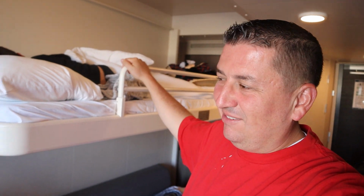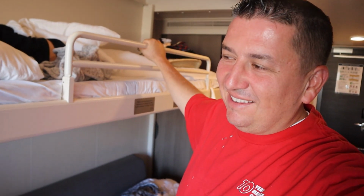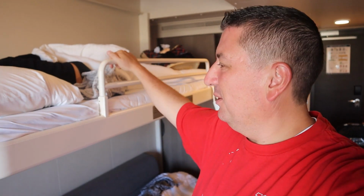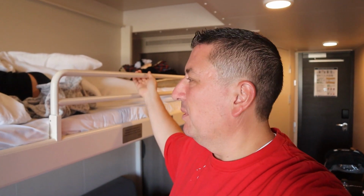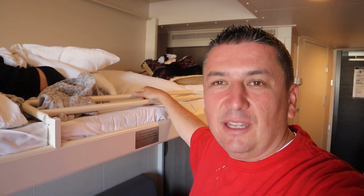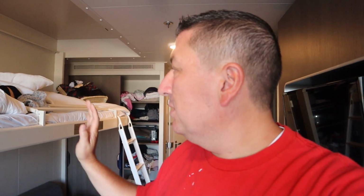Here's another little tip, because I'm full of tips today. These railings on your bunk beds, right now it's a pain to get Aiden in and out of bed if he falls asleep. But they always lift up, and then you can fold them forward. It makes it a little bit easier to get in and out. Or maybe you just don't even have the rail. Some of the ships you can actually take the rail off, but most of them just lift up and fold forward. So there you go.